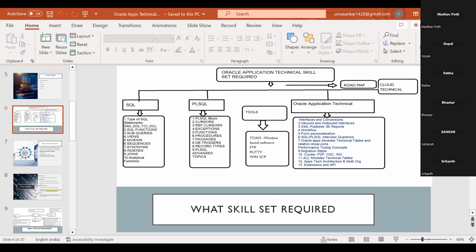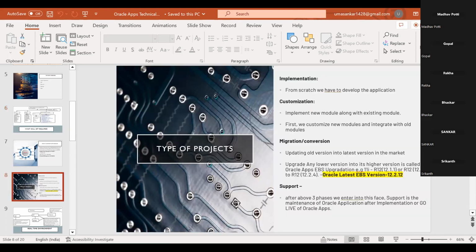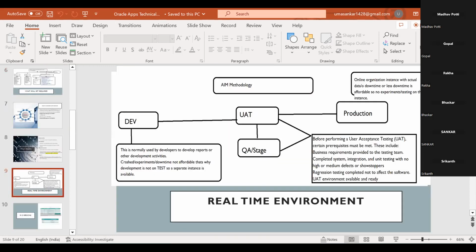Okay. So this is the roadmap for the Oracle apps technical jobs. We are going to learn these topics, which I am representing in the diagram, as a part of this curriculum. We also understand what kind of projects we have in real time: implementation, customization, migration, and supporting. And also what kind of environments we have: development environment, UAT environment, and production environment.